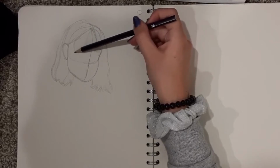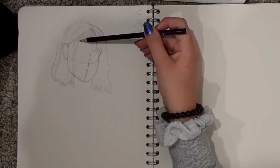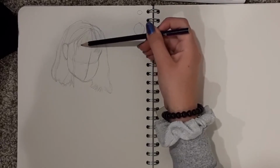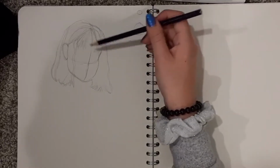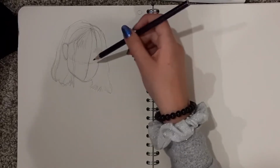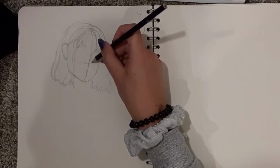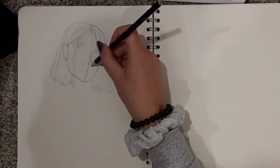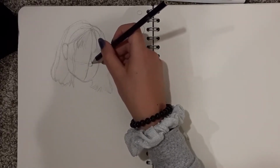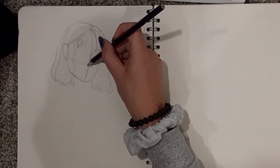I love the strand of hair that's in front of her face here. I love her bangs too. They are so cute. I'm going to roughly sketch out the face, then I'll start to do a bit more detailed. I never know which facial feature to begin with. I'm going to start with the nose. Her nose is so cute. It's so round, and I love the makeup on the nose too.